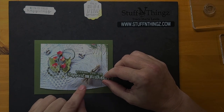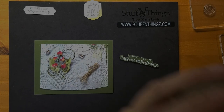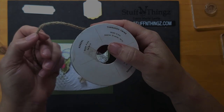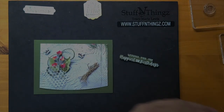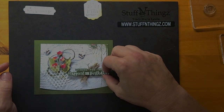This particular trim I just had out. It is the threaded twine. It's from the holiday catalog. It has the little silver tinsel in it. So I've got a couple pieces of this, and I just stuck it underneath.